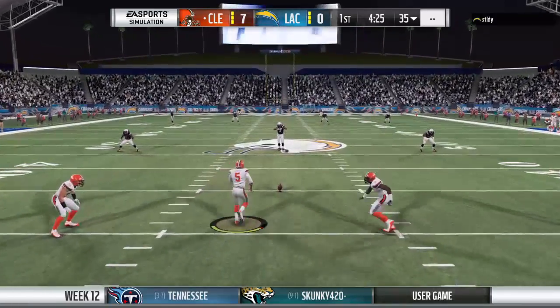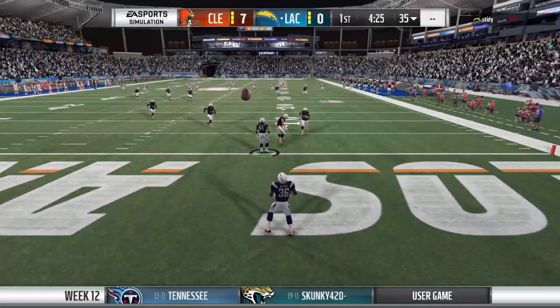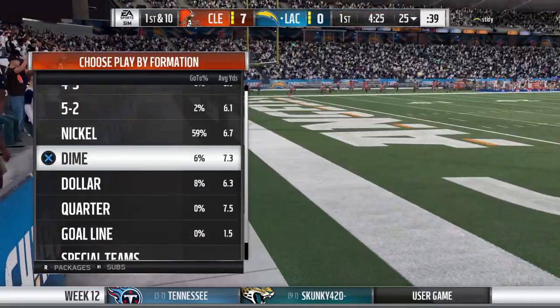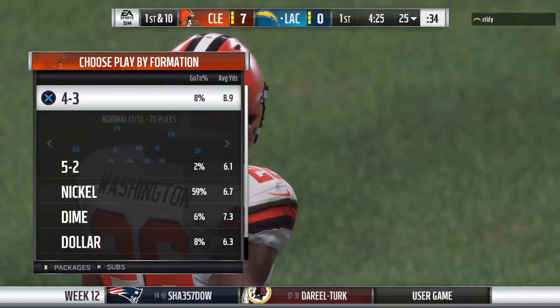Gonzalez now to kick this one away. And they will not get a chance to return this one as it's through the end zone for a touchback. The Charger offense making their way back out there.